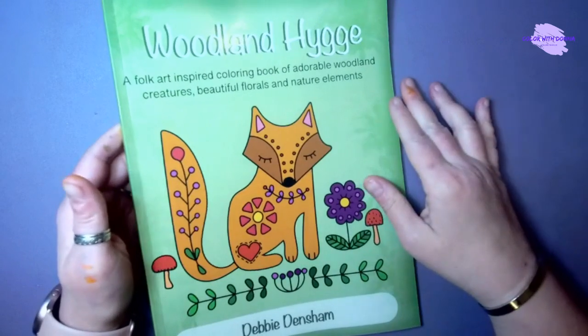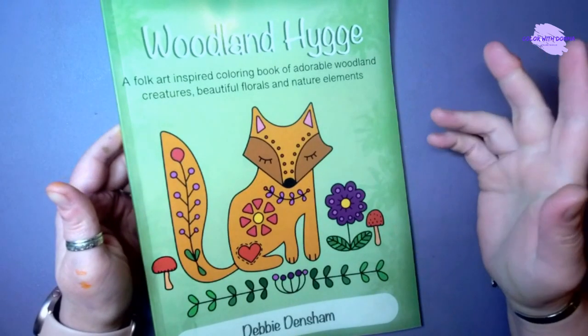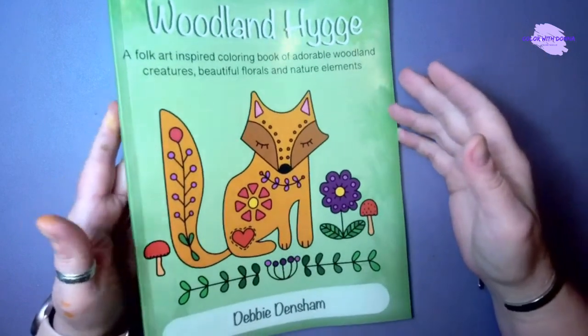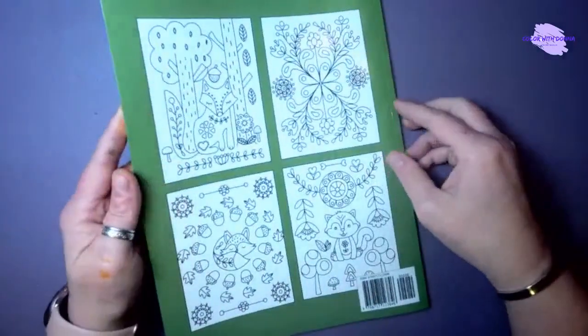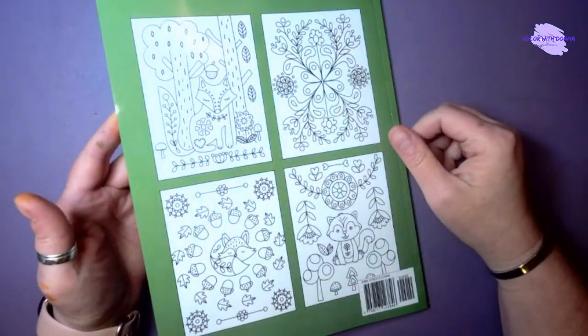This is the front cover of the book. It says it's a folk-inspired coloring book of adorable woodland creatures, beautiful florals, and nature elements. And this is the back of the book. It gives you some examples of what you'll find inside the book.